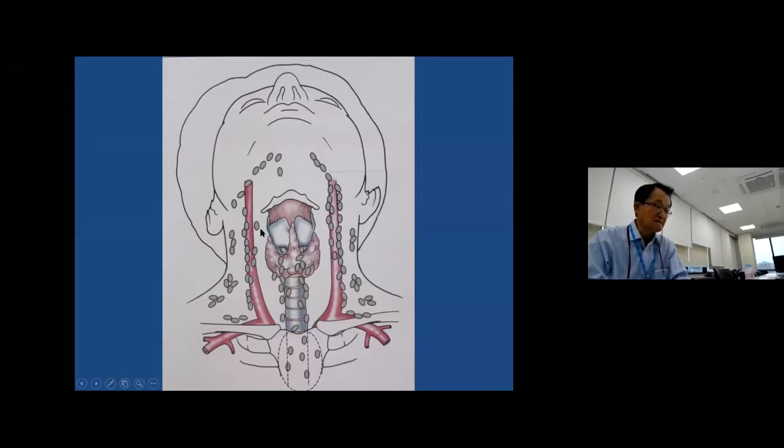And generally, you have to go by the levels. Level 1A is submental, right here. Level 1B is around the mandibular angle. Level 2A is around the carotid space, from the hyoid down to the cricoid cartilage. That's level 2. And if you have a lymph node around the medial, lateral sternocleidomastoid muscle, that's 2B.